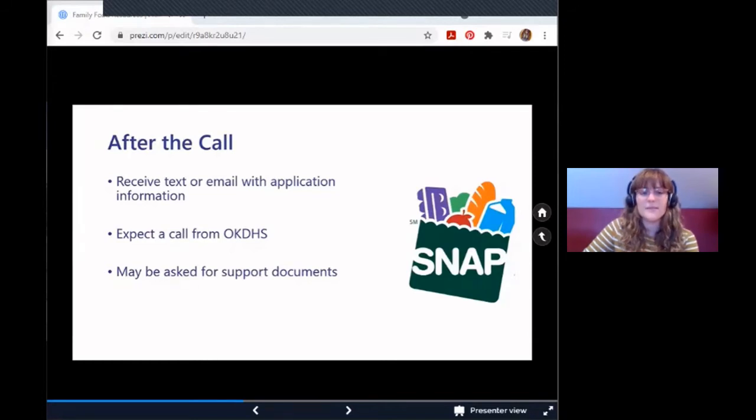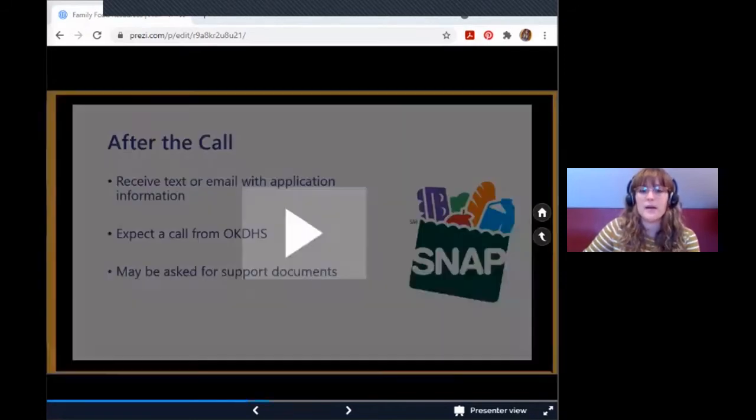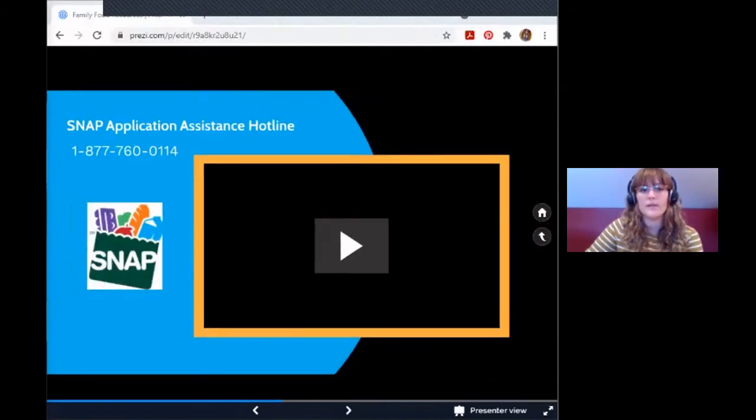All right. So the SNAP application can possibly help connect you, individuals, or families to other resources. So we encourage you to apply if you think you might be eligible. We also encourage you to apply sooner rather than later, as benefits can begin when you submit this initial application.